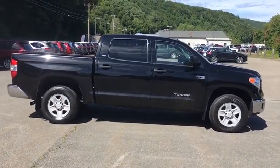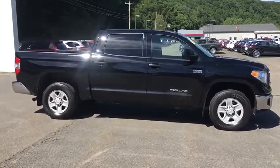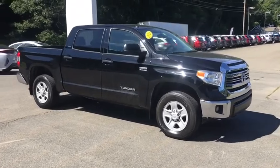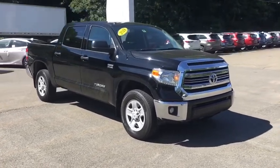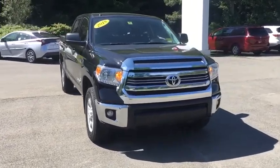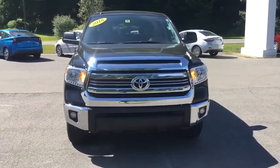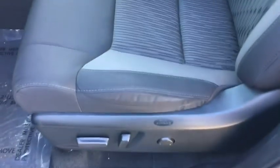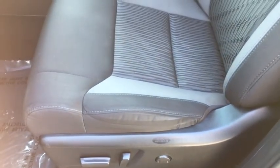Traction control, dual airbags, one owner, HomeLink garage door opener, power steering, four-wheel disc brakes, center armrest, rear window defroster, power windows, CD player, fog lights, electronic stability control, compass, trip computer, panic alarm, brake assist, tachometer, remote keyless entry, overhead console. Wouldn't you look great in this vehicle?